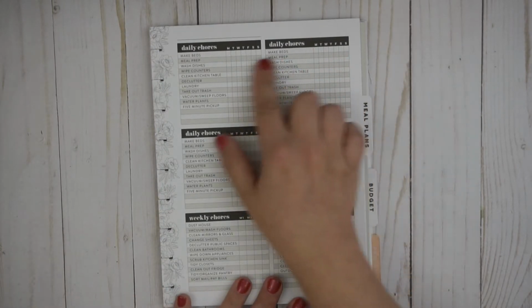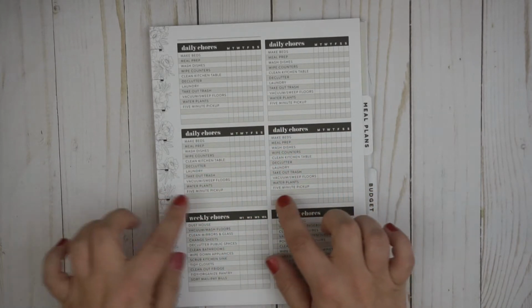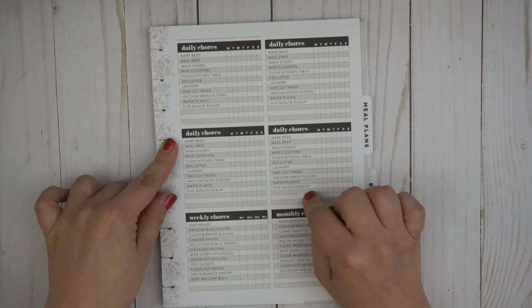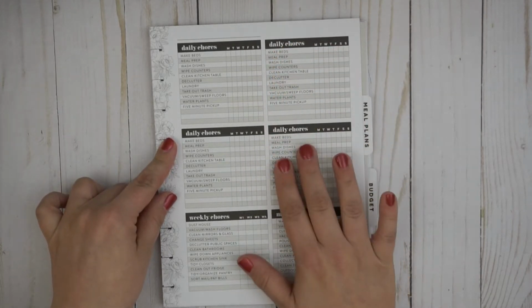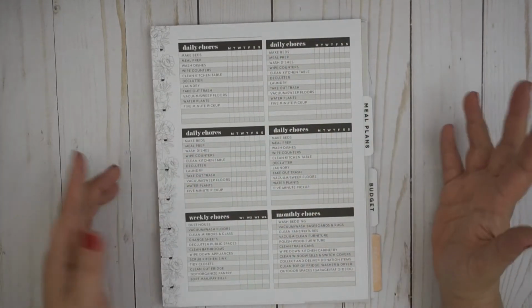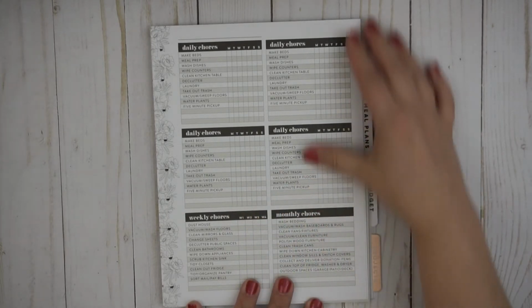So this would fit in your classic Happy Planner size. So then it has your daily chores, and obviously you could easily white one of these out if you didn't want to do it, or put a sticker over it and make your own chores, however you want to do it. But I love that it has the checks for the daily chores, weekly chores, and monthly chores.